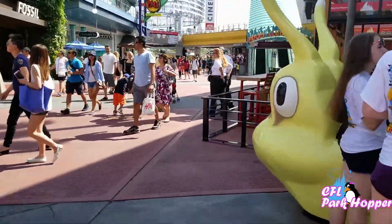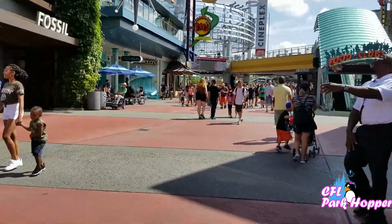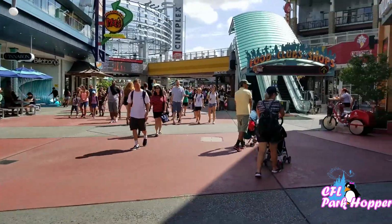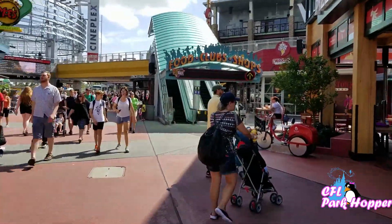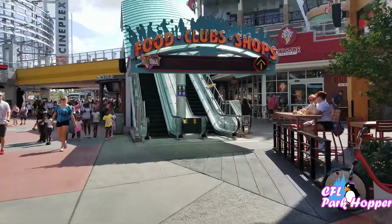Okay. We're gonna step back here and we're gonna take this escalator up because there's things up above us too. And we're gonna make the whole loop of the City Walk so that you'll get to see everything here.